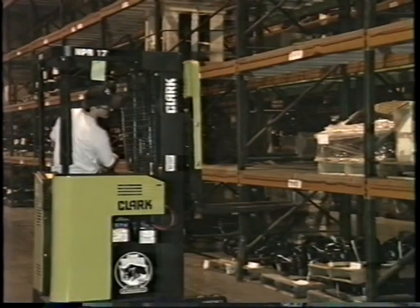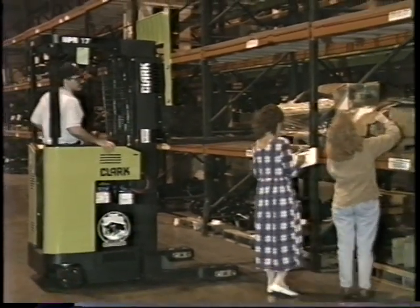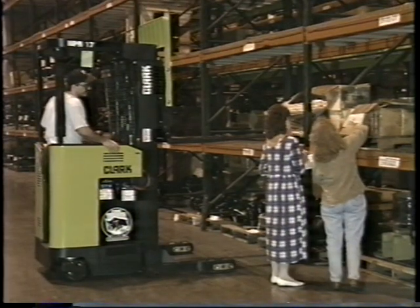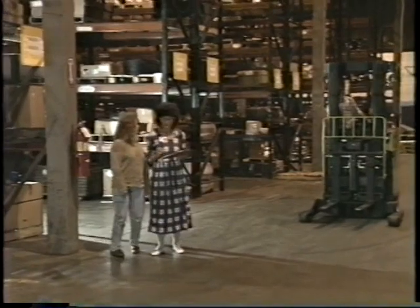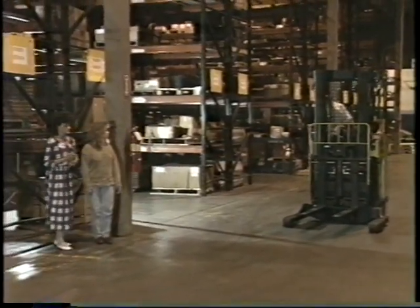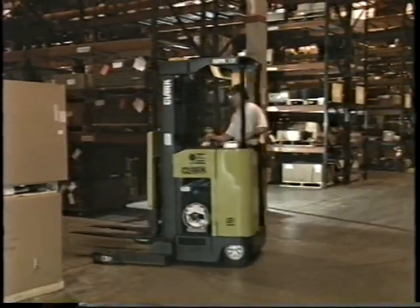Always stay alert for pedestrians. Lift trucks and pedestrians often share the same aisles and paths. Pedestrian accidents are the most common type of accidents with lift trucks. Terrible crushing injuries result when a lift truck hits a person. Always look in the direction of travel for co-workers or other personnel who may be in your lane of travel. Sound your horn. Try to make eye contact and wave them out of the way.